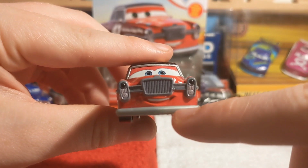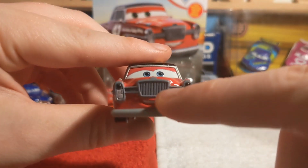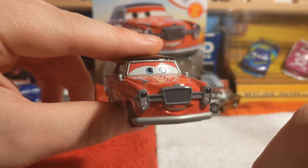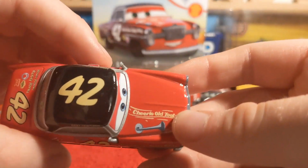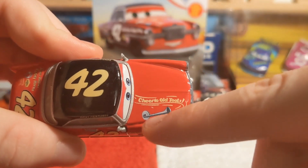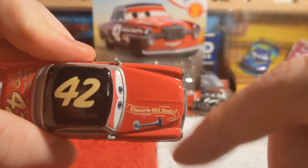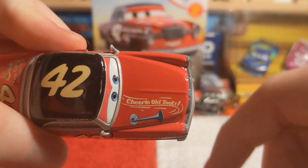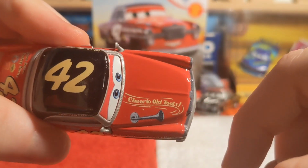He's got his bumper as well. Got his grille, his lights. Pretty cool. Do actually like it. On the hood, it's actually kind of cool. It says Cheerio Old Toots. And there's like a little horn here. Like it how it's like Cheerios and, you know, Old Toots. Pretty cool. Love that slogan.